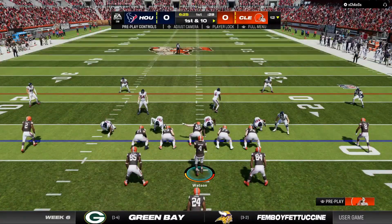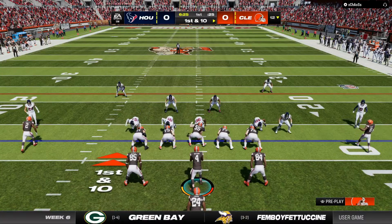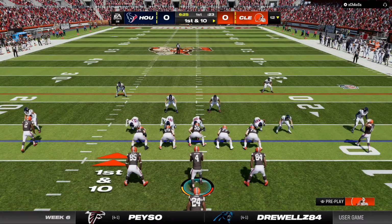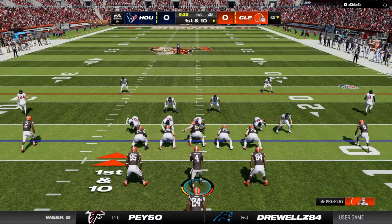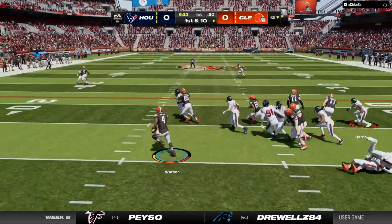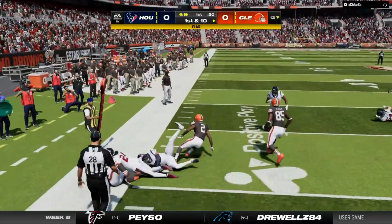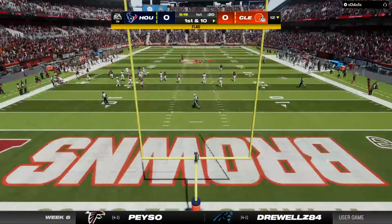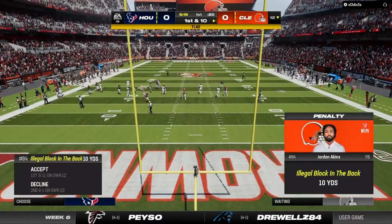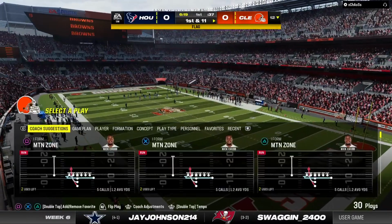Watson and the Browns now with a 1st and 10 at their own 12-yard line. And they'll begin by running the option. And able to get this across the 20 before going out of bounds. And the offense knew it. They were already starting to walk back as that one is accepted.